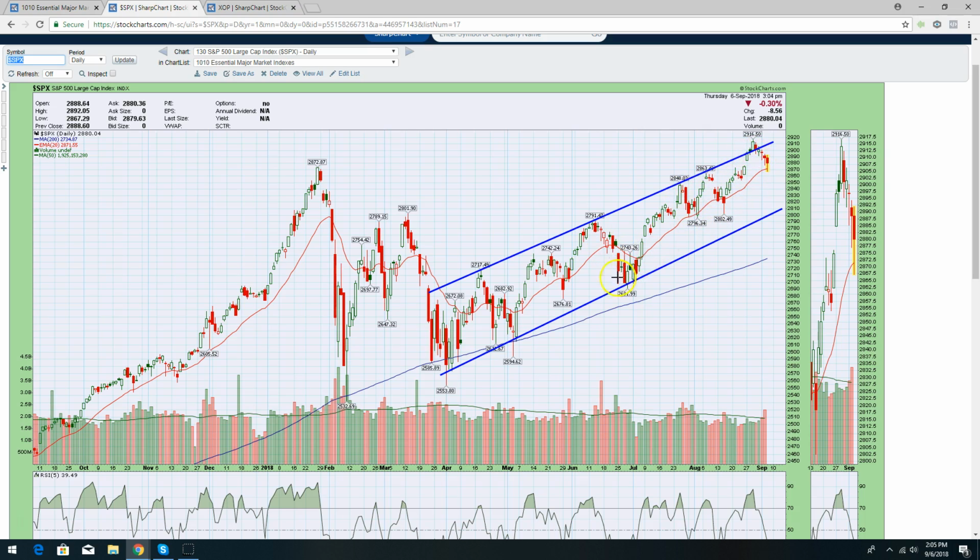We haven't even had a pullback to this downtrend line. So even if it came down to here, that would not be a horrible thing or even a scary thing. It might be scary while it's happening, but it wouldn't be the end of the world because there's still a nice uptrend.